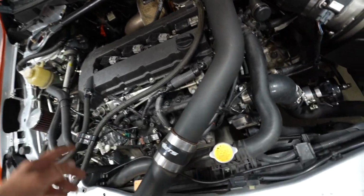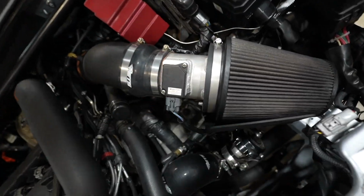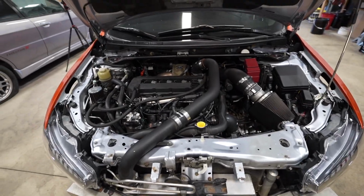At the same time, I figured we might as well go ahead and powder coat the fuel rail wrinkle black and the MAF housing, the 4-inch ETS MAF housing, wrinkle black as well. So it's just kind of all blacked out and it should look pretty good. Before I do that though, I have to throw in some of these clips.